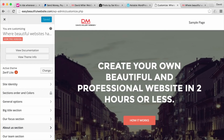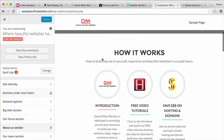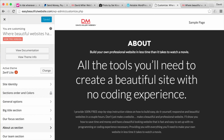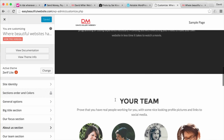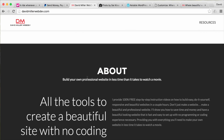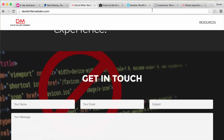And now we can scroll back and we have our title. We have the how it works with links. So as you can see, the website's becoming very custom and very dynamic. So the next section, if we're going to copy, will be the get in touch.